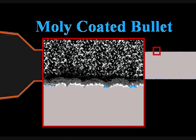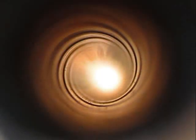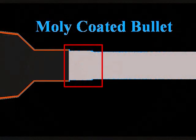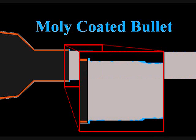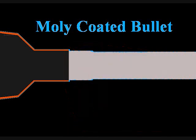You have molybdenum on the bullet, and the lands on the rifling are cutting into the bullet. They're deforming the jacket, and your molybdenum's going to rub off in those zones at the beginning. But after a certain point, those contact points are going to be completely rubbed off. And so you're going to have a transition zone from the molybdenum to normal copper fouling again. And it's not always even. It usually occurs in patches. And so you get patches of molybdenum and patches of copper fouling.